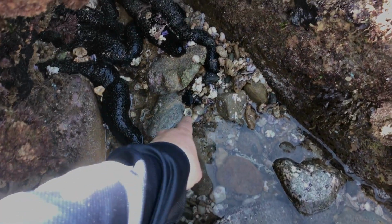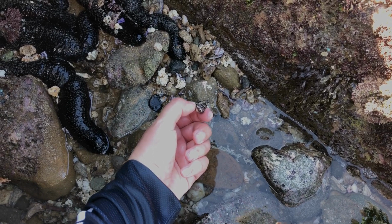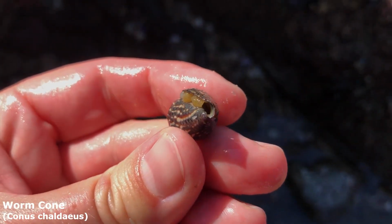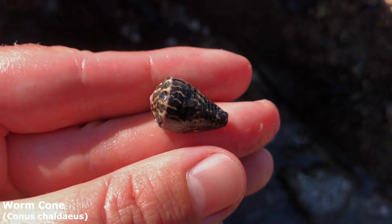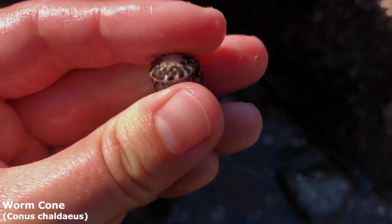I see it right in there. Are you actually a live one? I've noticed a couple of live ones. Yeah, let me get them into the sunshine. Yes, there are just pebbles in there. There is no creature. I've noticed 2 live worm cones today, or I should say that my friends have noticed 2 live worm cones, but this is the first empty one today.